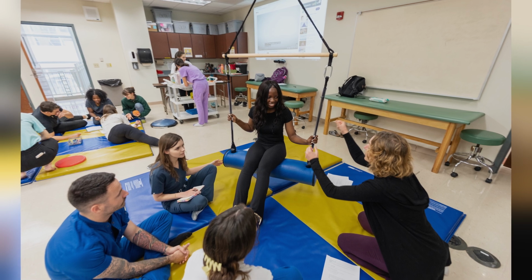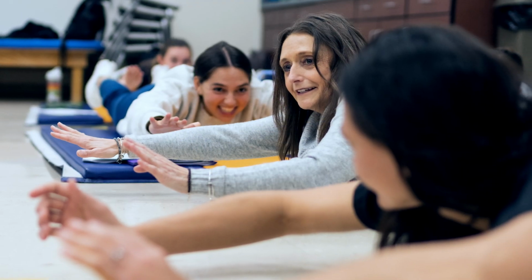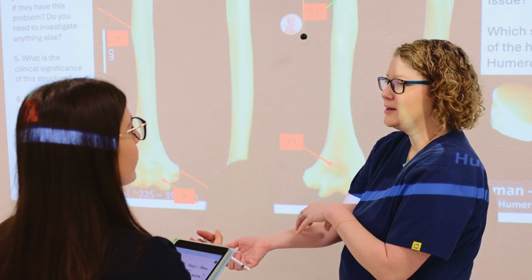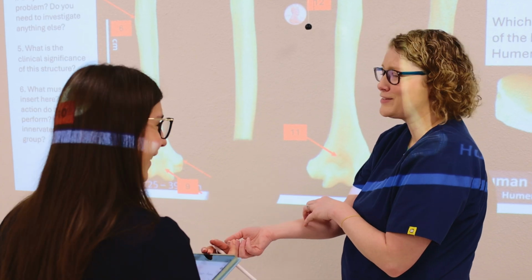Our teaching assistants and our adjunct co-instructors are actually occupational therapists who we hire to come in and work with our students along with our clinical faculty, and getting all of that expertise all in one room is really special for our students.